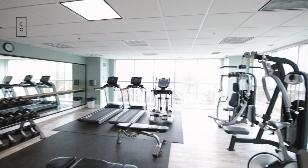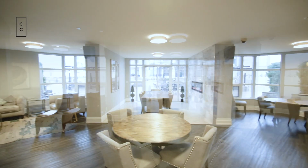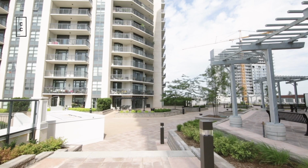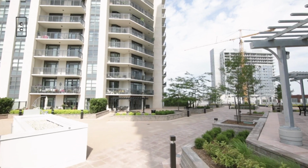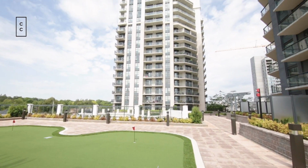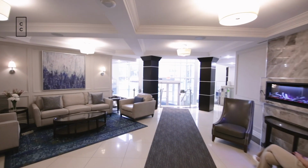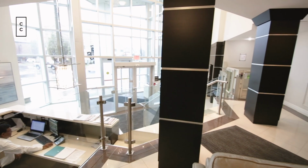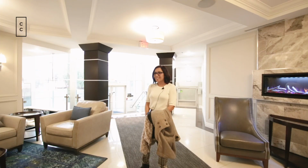Uptown Park features a fitness room, a party room, and a theater room. It also features a rooftop terrace that is connected with Caroline private residence, and it has its own little private putting green. This building also features a beautiful lobby with concierge service, one of the many great things about living here.